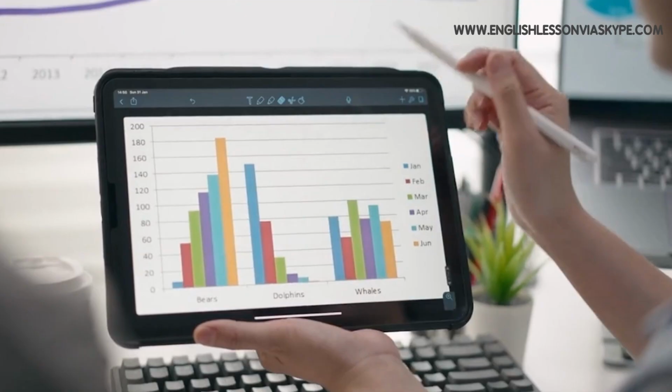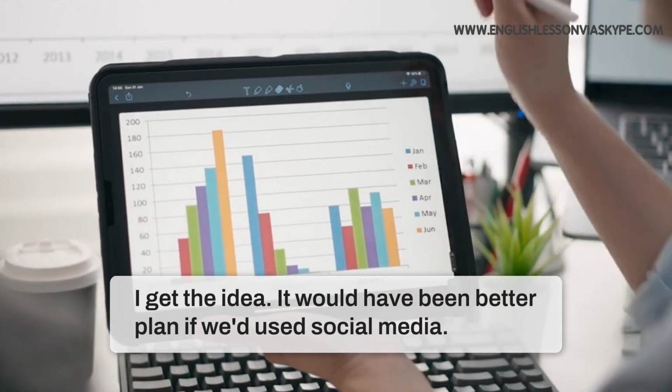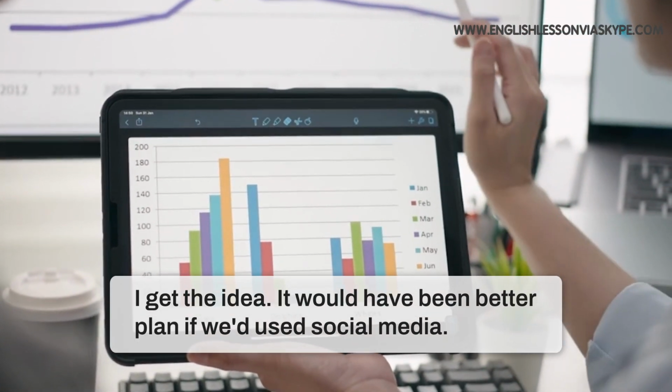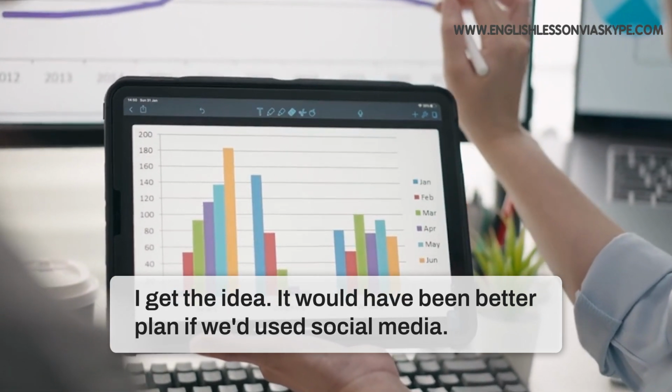Yeah. Okay. So somebody's trying to explain to you where a marketing campaign went wrong. So they're trying to tell you that, well, what we should have done is we should have used social media in a much better way. Yeah, I get the idea. It would have been a better plan if we'd gone social media because everything is moving online. I get the idea. I get your point, meaning I accept it. And we'll move on from there.